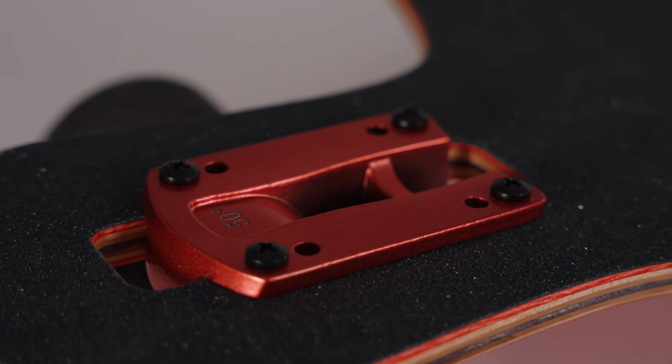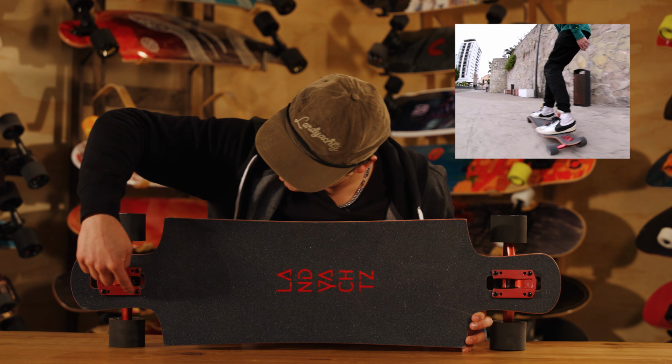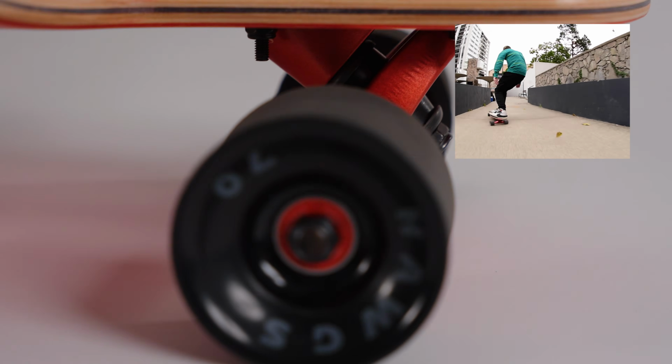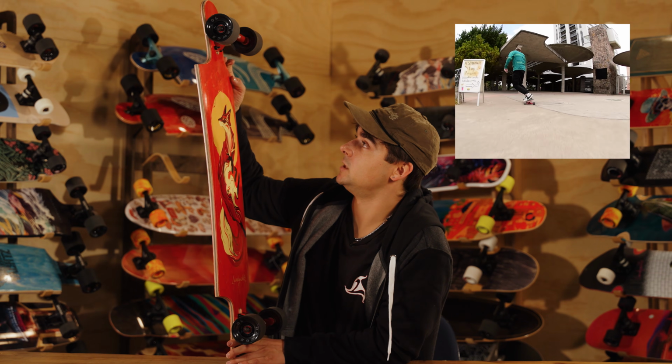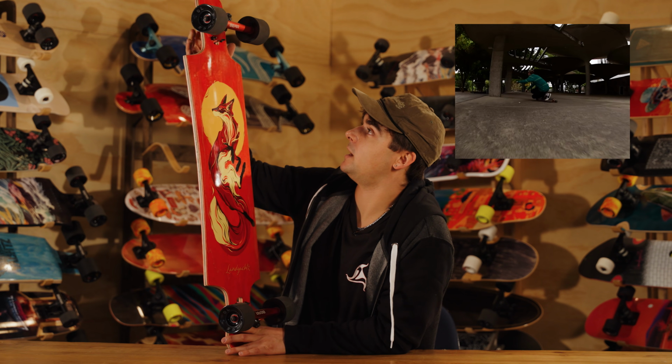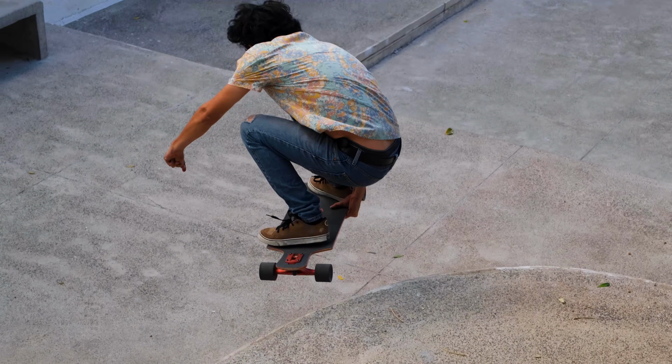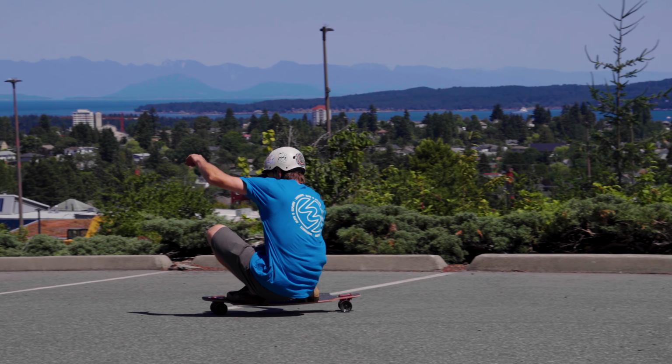This thing's so color coordinated. You got your Bear trucks, red, you got your red Landyachtz, you got the beautiful grip tape. You even got the plies of this board, red, black. To top it all off, you even got red bearings. The shape is really sick, honestly. It reminds me of a shape that I had when I first began longboarding. I think it's really versatile and great for learning, great for cruising. It's great for a lot of things.